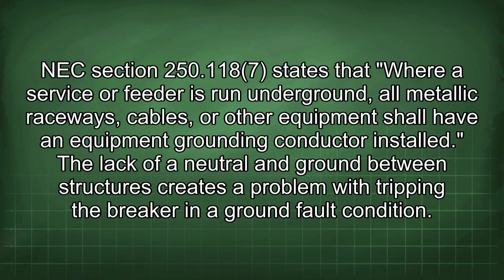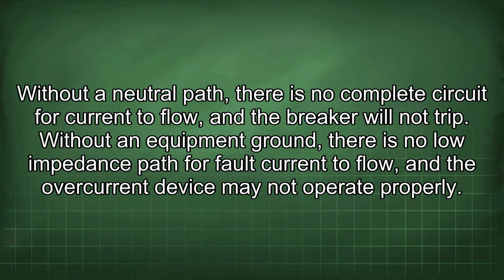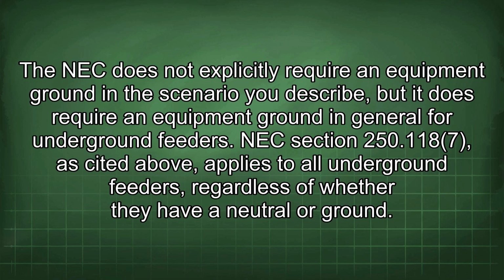The lack of a neutral and ground between structures creates a problem with tripping the breaker in a ground fault condition. Without a neutral path, there is no complete circuit for current to flow, and the breaker will not trip. Without an equipment ground, there is no low impedance path for fault current to flow, and the overcurrent device may not operate properly. The NEC does not explicitly require an equipment ground in the scenario you describe, but it does require an equipment ground in general for underground feeders.